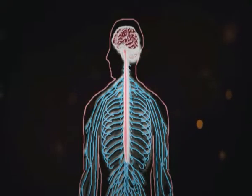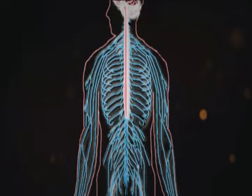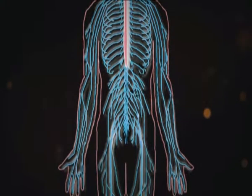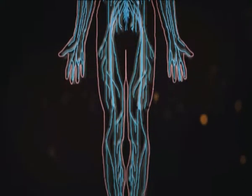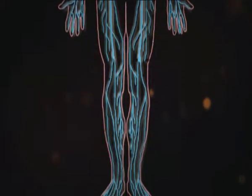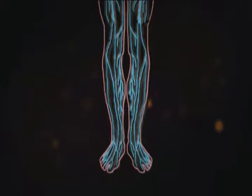The spinal cord is connected to the brain and runs down through the spine. It contains a long bundle of nerve tissues that branch out to every organ and body part. These nerve branches form the second part of the nervous system, called the peripheral nervous system.